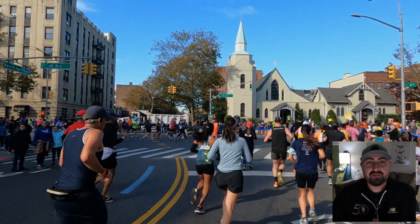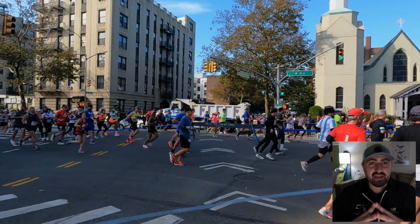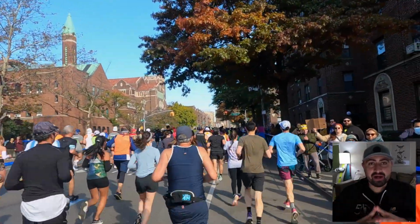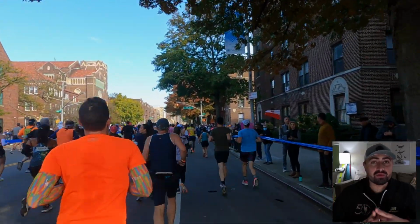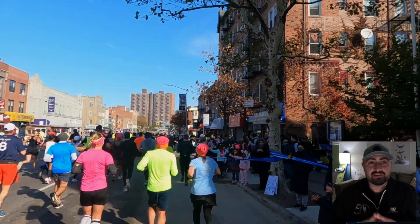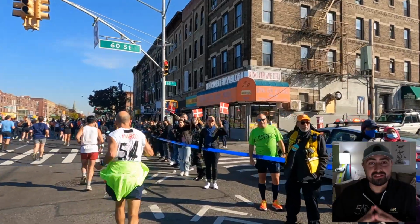One thing that not everybody realizes is that the blue, green, and orange waves all technically take a slightly different route in the beginning. This all comes together by mile 5 in Brooklyn once you hit 4th Avenue and make your way up towards Queens. On 4th Avenue is really where you're going to start to see the energy and the people come alive cheering for you all the way down to the finish line.